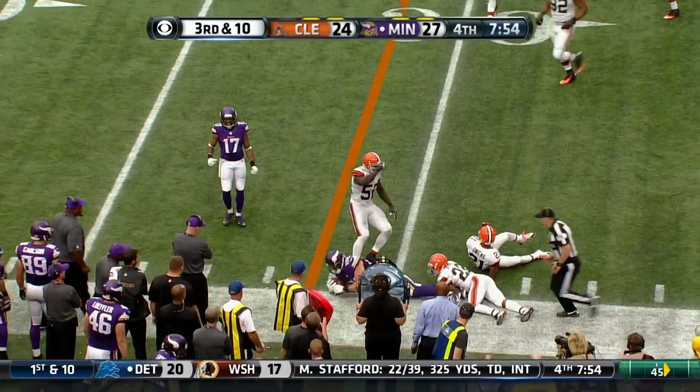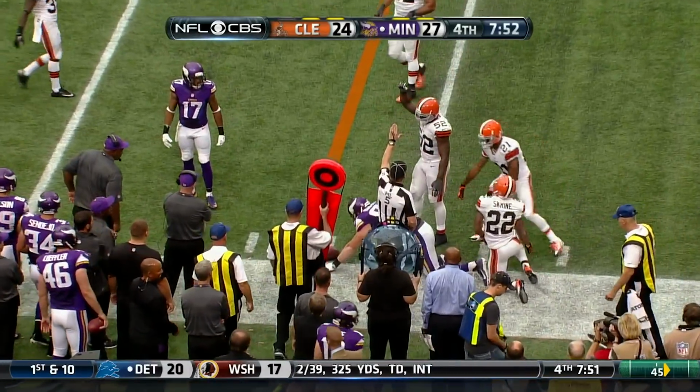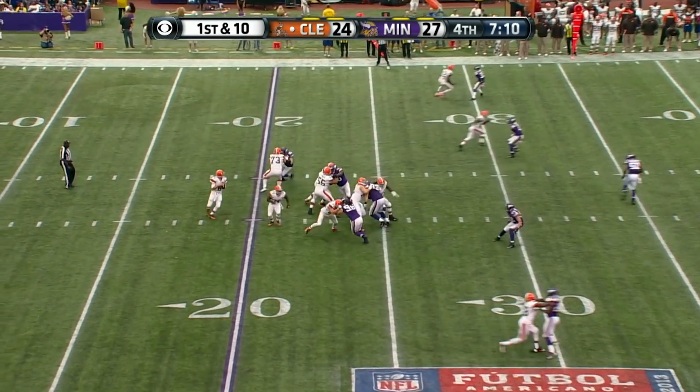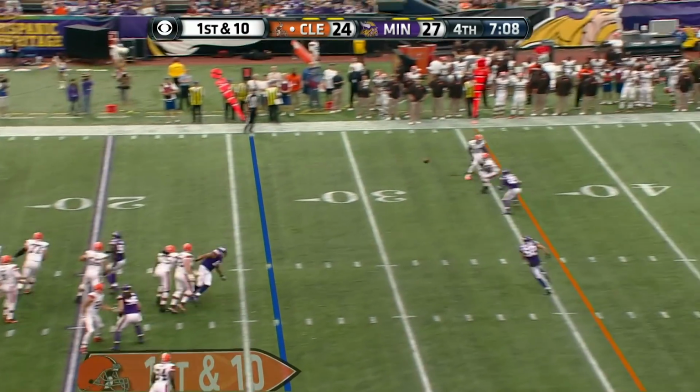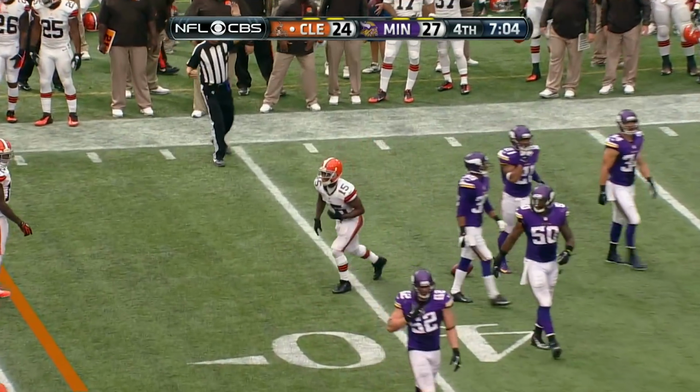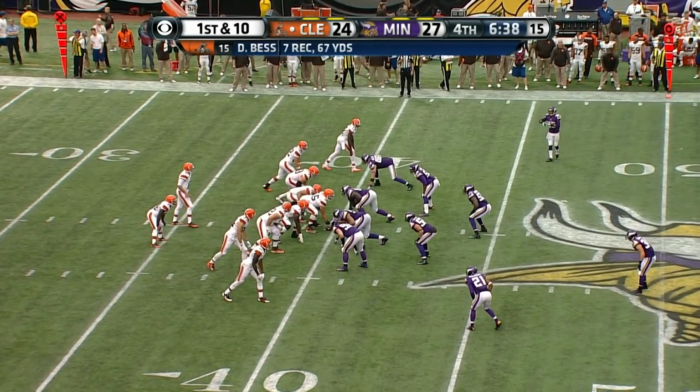Grabbed by a screen, drags him to the 30, picks up nine. Hoyer with a first and 10, Rainey in the backfield, Thomas the block at the left tackle. And he's got Bess, who's been a reliable receiver today. Rainey remains first and 10.